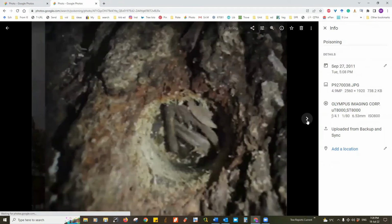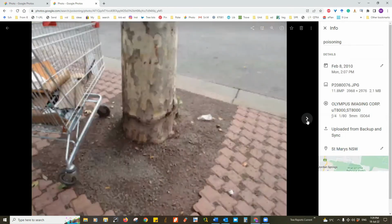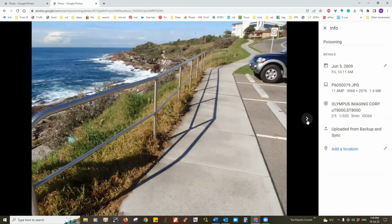So yes, obviously drill holes, there are lots and lots of them. These are drill holes outside what used to be the Commonwealth Bank in St Mary's. They've now cut down all those trees. This is a slightly different one.